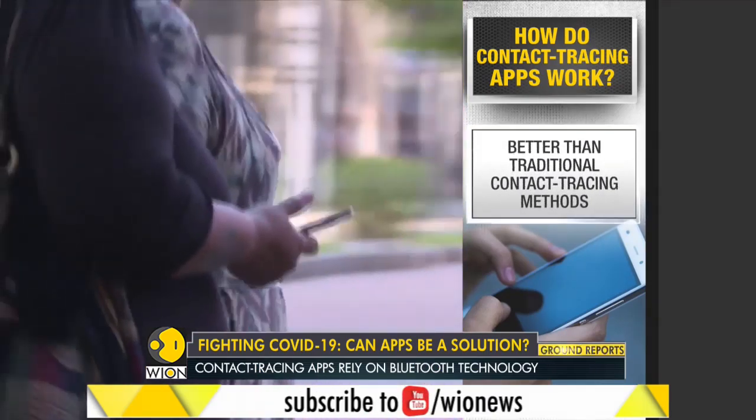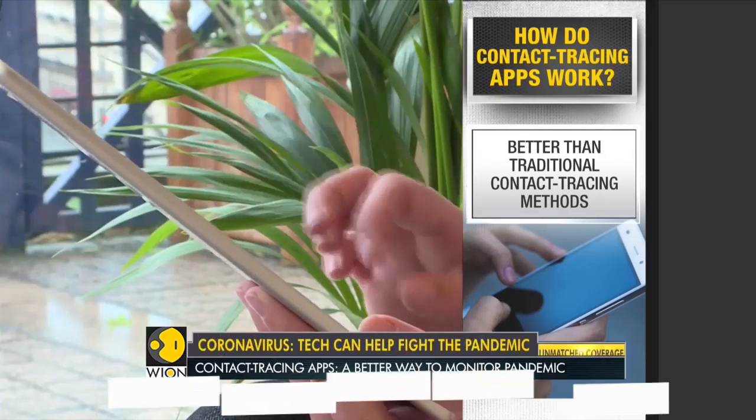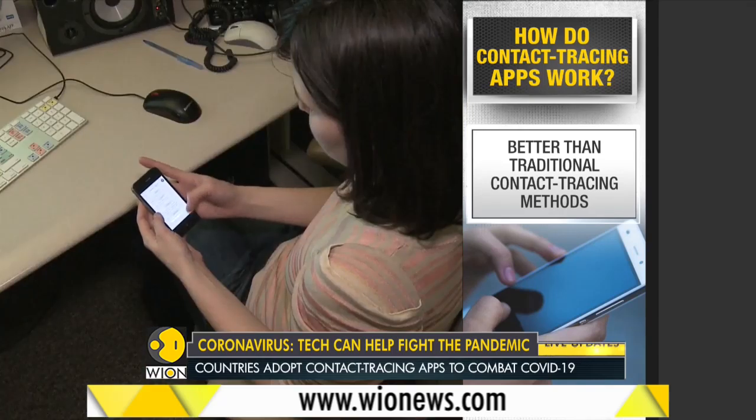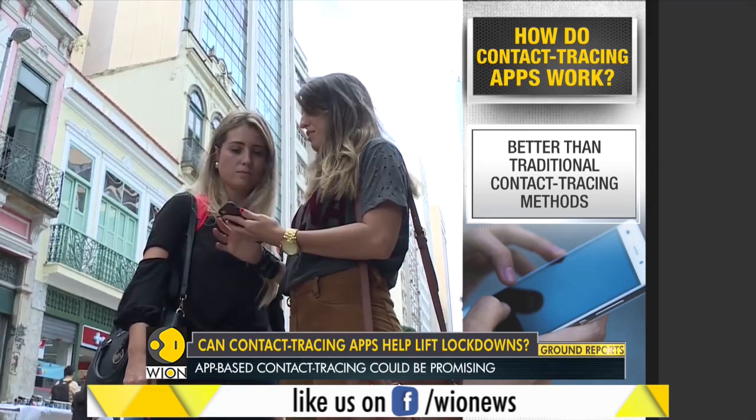In principle, this system is more efficient than traditional contact tracing methods that require the concerned staff to interview patients about their travels. Interestingly, many countries have already adopted this technology and others are likely to follow suit.